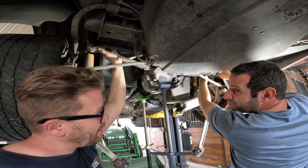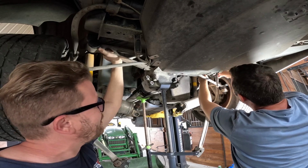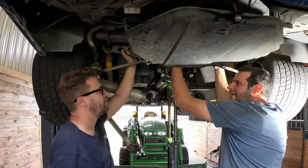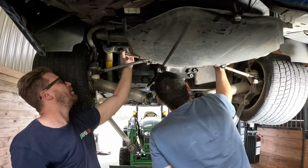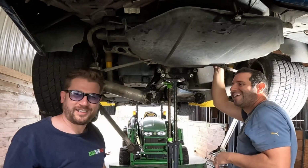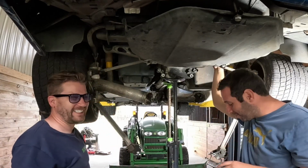Would you be surprised if we found one more bolt holding this in? No, I think we're all right. I think we're good. Sam, you idiot. Is there? Yeah. There is? Yeah, right here. Come this side. You know we just said about... What did I just tell you? Would you be surprised if we found one more bolt?